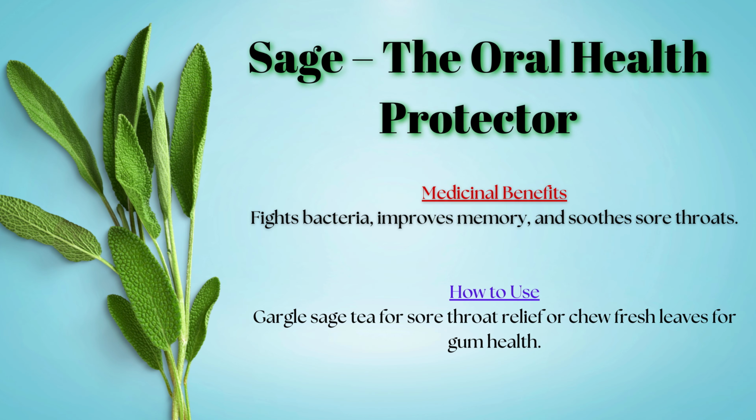Sage, the oral health protector. Ever wondered why sage is used in herbal toothpastes? Fights bacteria, improves memory, and soothes sore throats. Gargle sage tea for sore throat relief or chew fresh leaves for gum health.